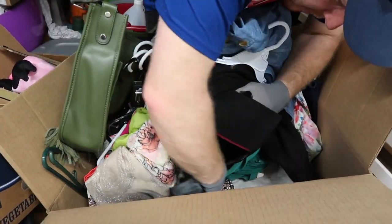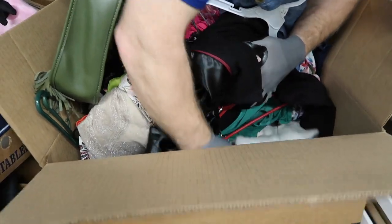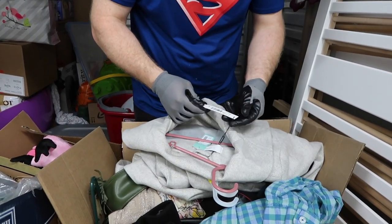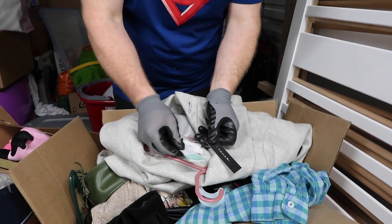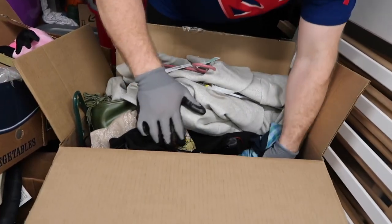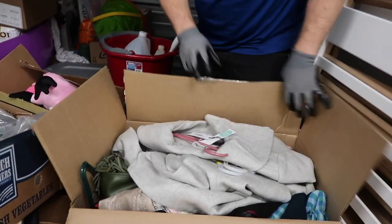Wow, that box didn't look that deep. No, it's deep. Some more new tags in here. I've never heard of them before, have you? No, I haven't. Who knows? It's not a bad jacket. No, not at all. So we'll have to go through this.